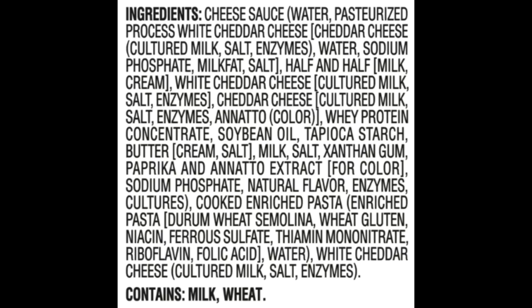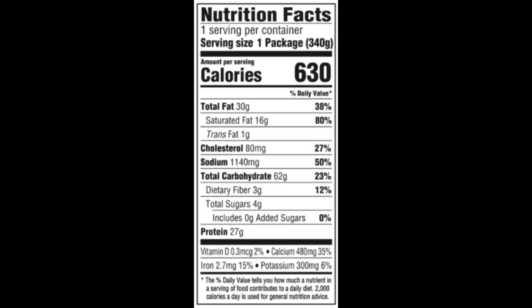Here's the list of ingredients. The serving size is the whole package, which has 630 calories, 30 grams of total fat, 16 grams of saturated fat, 1 gram of trans fat, 80 milligrams of cholesterol, 1,140 milligrams of sodium, 62 grams of carbohydrates, 3 grams of fiber, 4 grams of sugars, and 27 grams of protein.